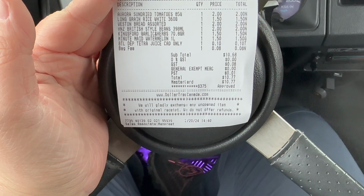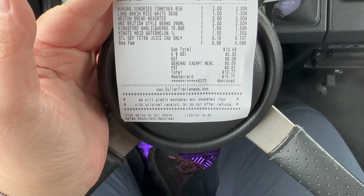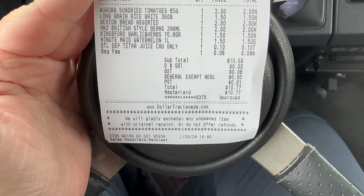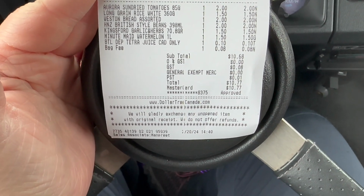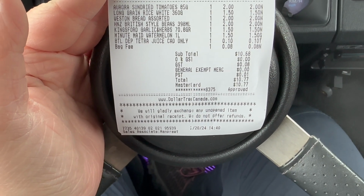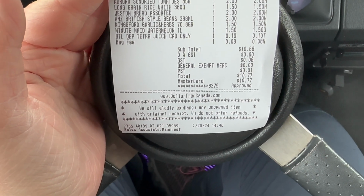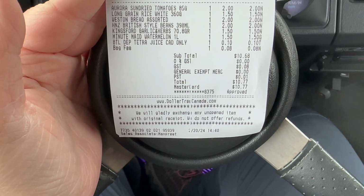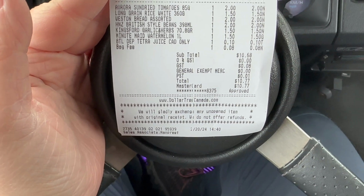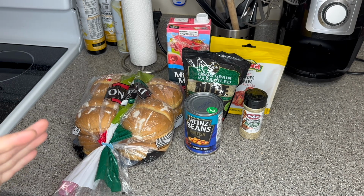Alright, the grand total of that bill was $10.77. If I take off the sun-dried tomatoes, which was the only vegetable that I could find that wasn't a canned mushroom, which I can't have because I'm allergic to, it would only be $8.77. And I think this is enough to feed probably 2 adults and maybe 1 kid, or 3 not so hungry adults.